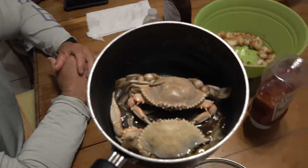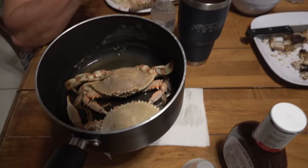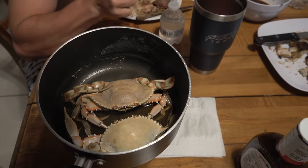Nick, eat your crab, man. But Daniel will eat it. I want nothing to do with it. Daniel, I want nothing to do with it. Daniel's got a little cow. Daniel, show us how to eat your crab. It's a Bahamas blue crab.